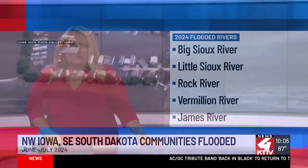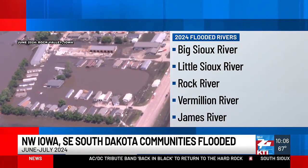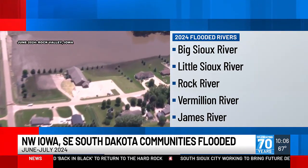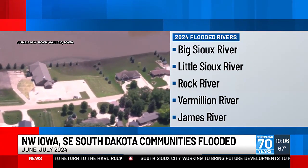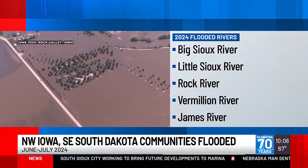Earlier this summer, more than a dozen communities in northwest Iowa and southeast South Dakota were flooded after heavy rain fell across the upper Midwest. Floodwaters rose from the Big and Little Sioux Rivers, Rock River, the James and Vermilion Rivers. Communities like Spencer, Rock Valley, Hayward, and Cherokee, all in Iowa, felt the brunt of those floodwaters. Areas in South Dakota, McCook Lake and Jefferson, also felt the devastation.